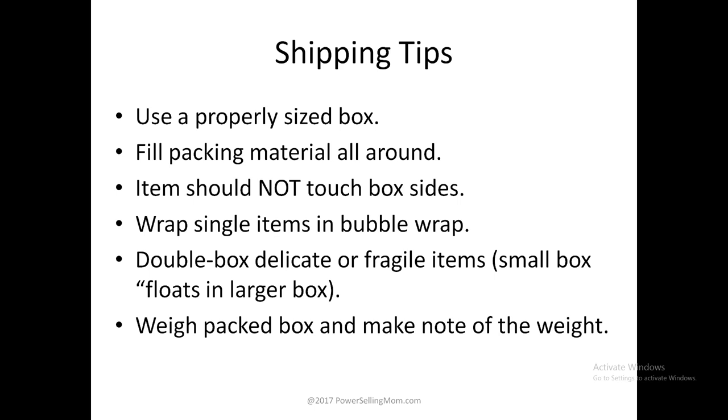You want to have a properly sized box. Fill your packaging material all around. So your inside item should not touch the box sides. That means I shipped 86 head vases. I think it was 89 head vases. And every one of them, first I put in newspaper, then I rolled bubble wrap, the big bubbles, around it. And then I laid a piece of cardboard down, and then I rolled cardboard around it. So it made like a cylinder.